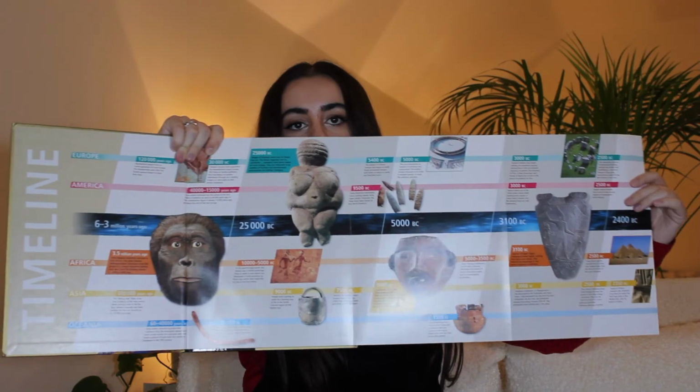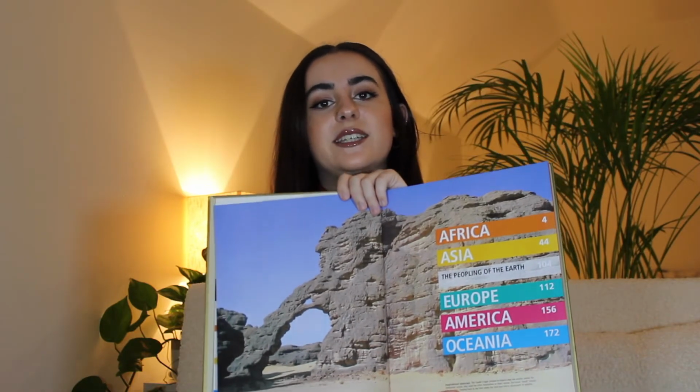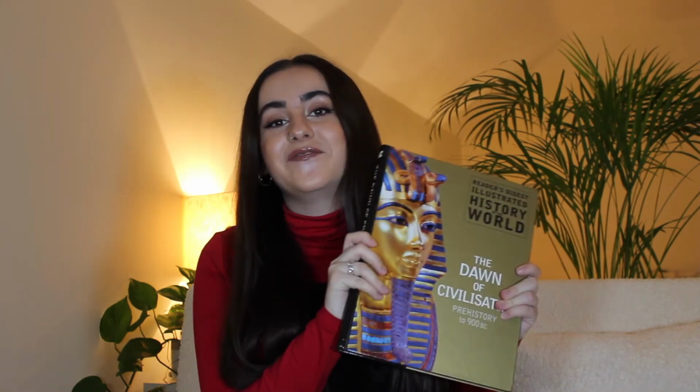So this is my final book. I'm really interested in prehistoric art, and there are lots of really great examples in here. It has these really cool fold-outs, which are a bit impractical, but essentially these books are just split into continents, and it talks about what was going on in each continent at the time. So yeah, I'm very excited to read this, and of course I'm very happy to have finished the set because I like to complete sets.